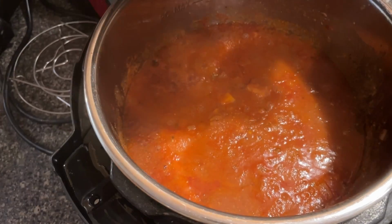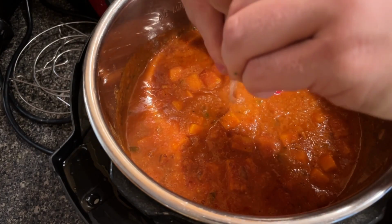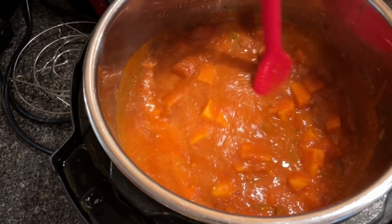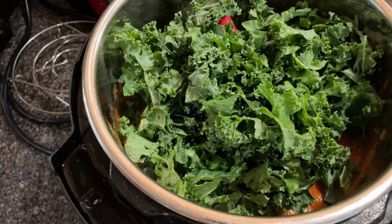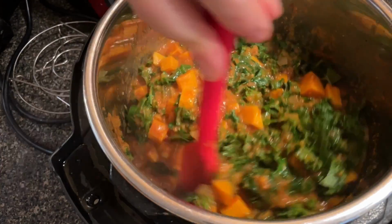We're using spinach. No, kale. We got kale, right? We got so much kale. We got the biggest head of kale from the Kitchener Market. Love it. If you live in southwestern Ontario, Kitchener Market's where it's at. Okay, and then we got some cilantro too from there, so we're gonna add that on top.